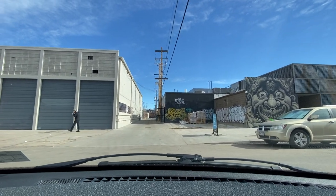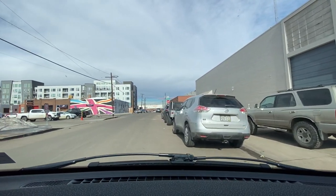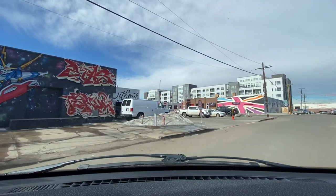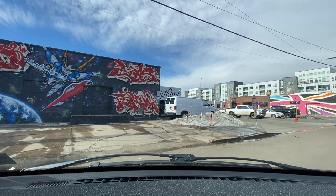Oh man, let me make a wacky U-turn. There's a Transformers mural, guys. Look at that. Hold on, I'm going to try to not only take a wacky U-turn, but I'm going to try to snap a picture of this Transformers mural, because this is nice.